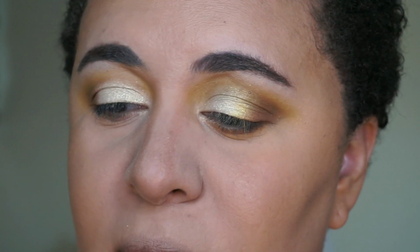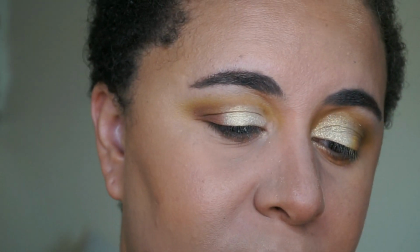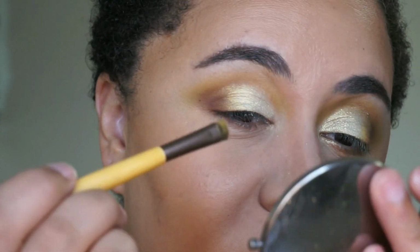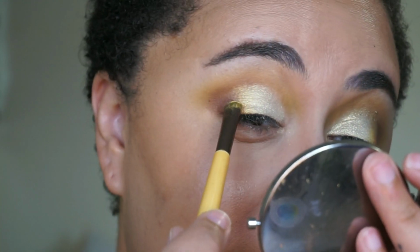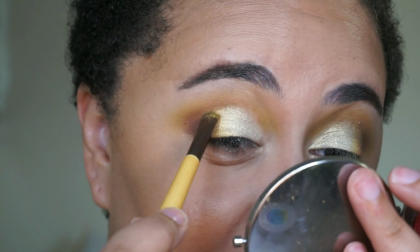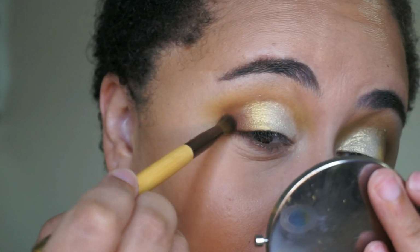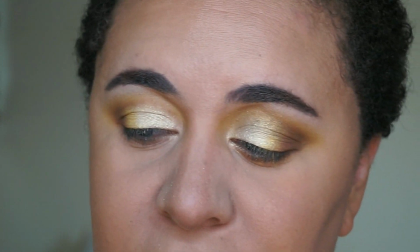And then I'm going in with a NYX pigment in Go Ham. It's like this gold, goldish yellow pigment. And I'm placing that right next to that brown and the other two gold shades I used, the gold shimmers I used. And then of course I'm just blending everything. I'm just touching up the brown and putting it back in my crease. Just trying to clean everything up.